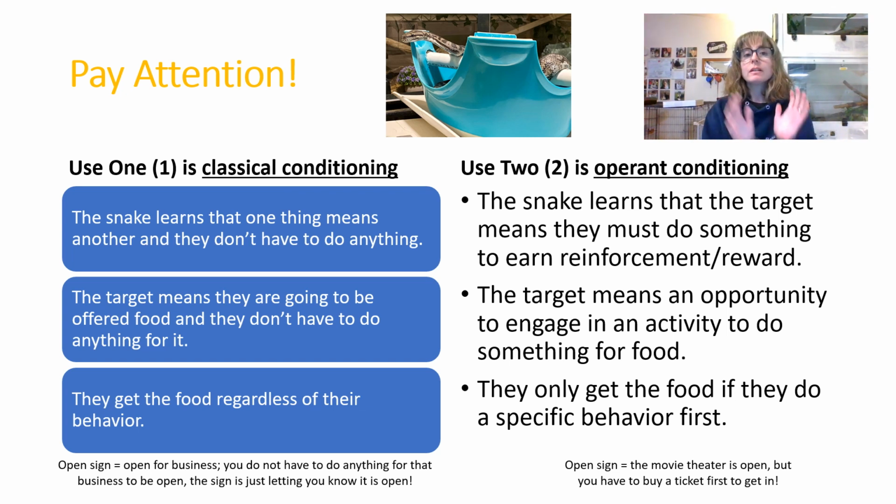All right. Classical conditioning is the target signals food. The target signals the door is going to open. The target signals I'm going to touch you. And it doesn't matter what the snake does. Regardless of their behavior, they're getting the food or they're getting the door open. The other thing is you show the snake the target. It means they have to do something first in order to get paid. They see the target. Oh, I have to follow that target to a scale. Once I get to the scale, then I'll get my food.